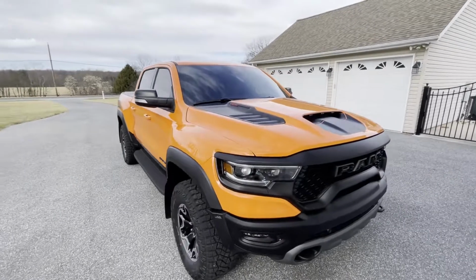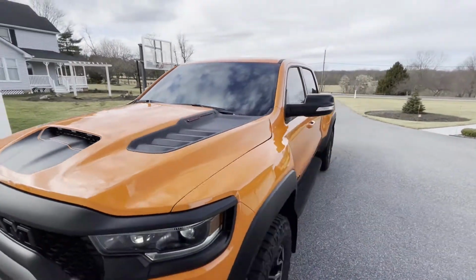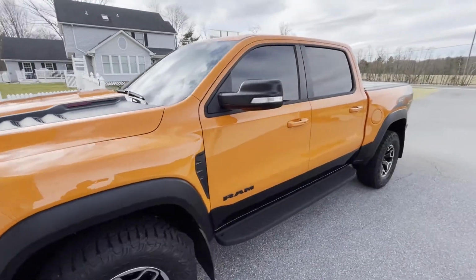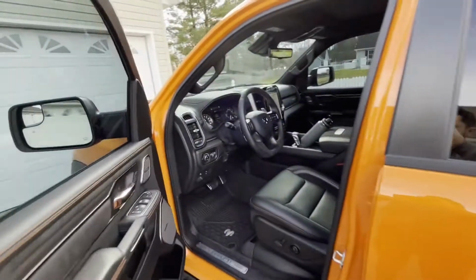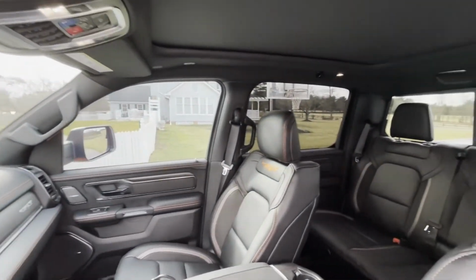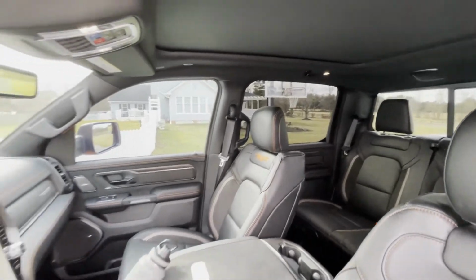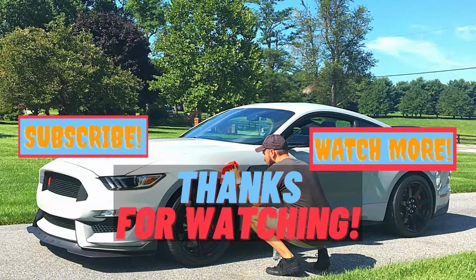Super happy with the truck as well. But yeah, great job. And great customer service from Wild Wraps. Really happy with how it all turned out. Here's the inside again. Yeah, great job.